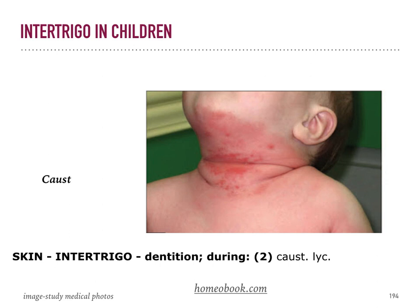Now about intertrigo in children. That's very common nowadays. This type of eruption in infants, in the neck or in the axilla or in the buttock area. So the main remedy, the one and only remedy that is mentioned in many of our literature, is causticum. The rubric in complete repertory: skin, intertrigo, dentition during, causticum and lycopodium are represented. But in more than 90% of the cases, we will get complete cure with causticum in this type of intertrigo.